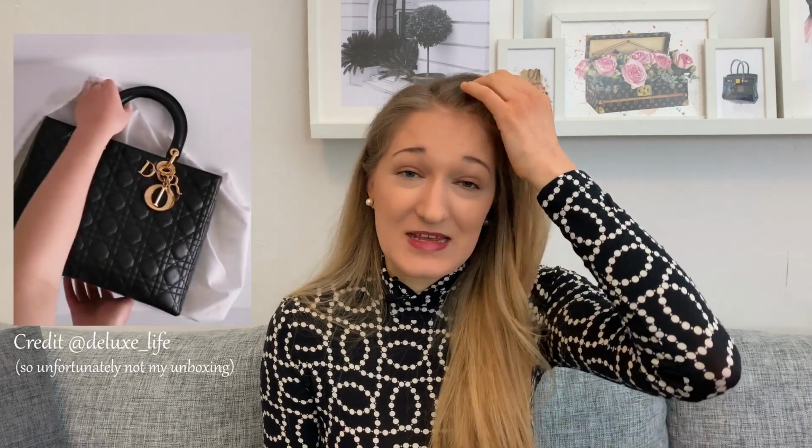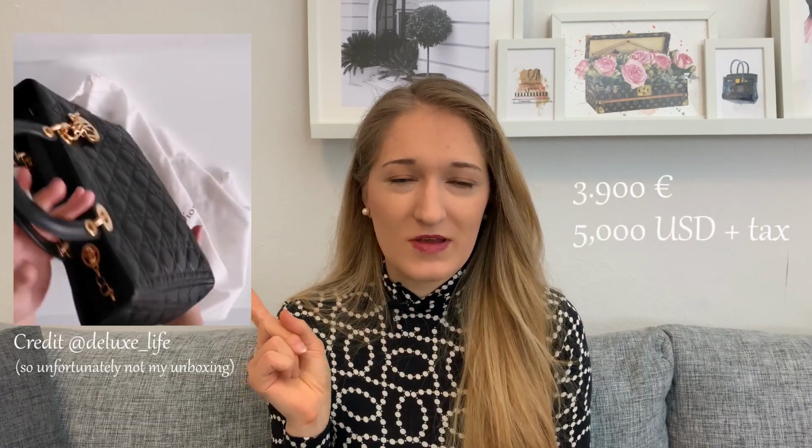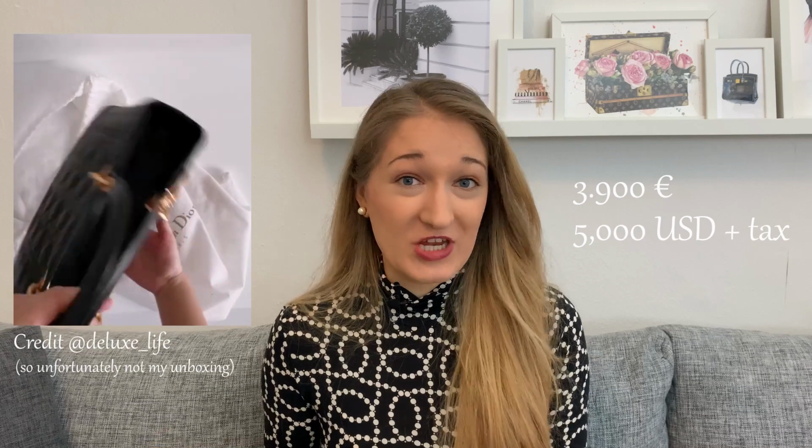look perfect on me. The thing with Dior though, and also the aspect that has been holding me off from actually adding a Lady Dior to my collection, is that they don't perform too well on the resale market. New from the boutique, the Lady Dior comes in, I think, 3,900 euros. I'll put the price on the screen. So yeah, we're talking about Chanel money.